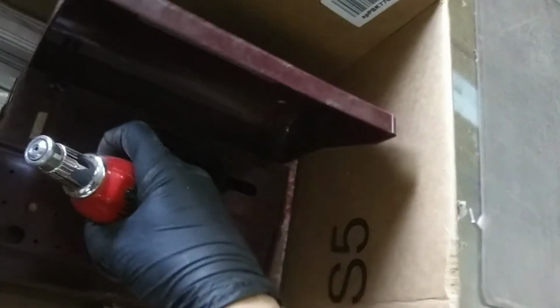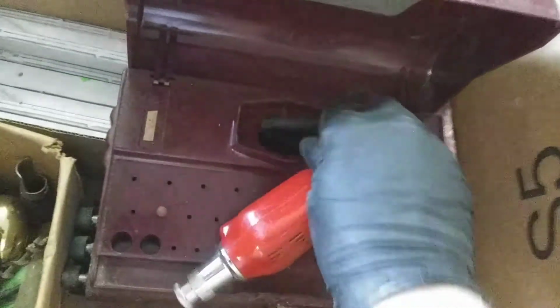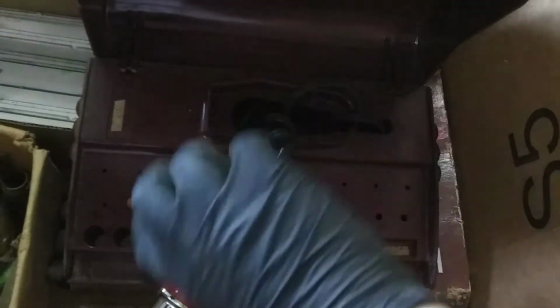And just for the record, I am wearing gloves for work, not for some panicky virus protection situation as is currently happening throughout the known world, seemingly. But yeah, pretty cool little unit. I like the case a lot. Pretty cool.